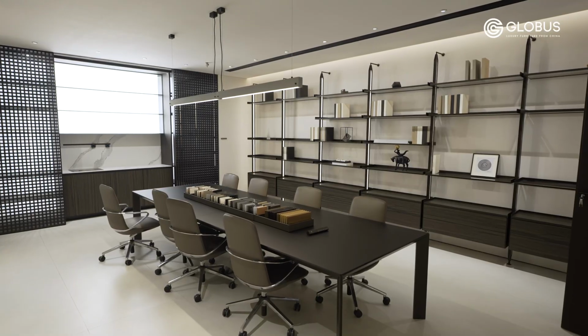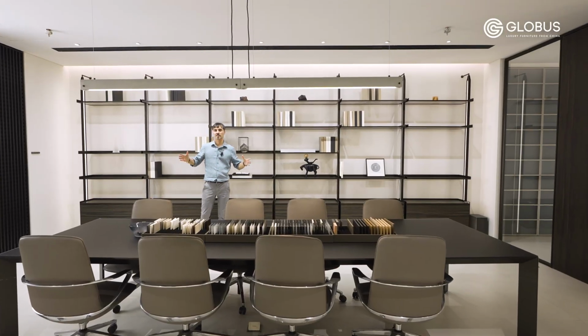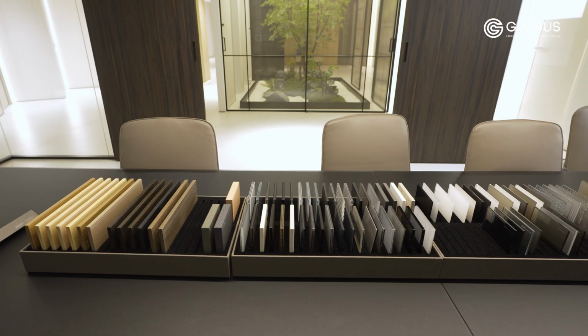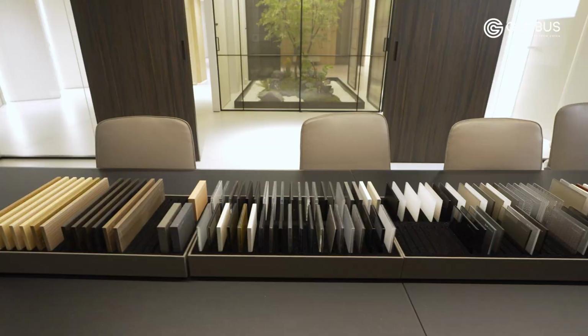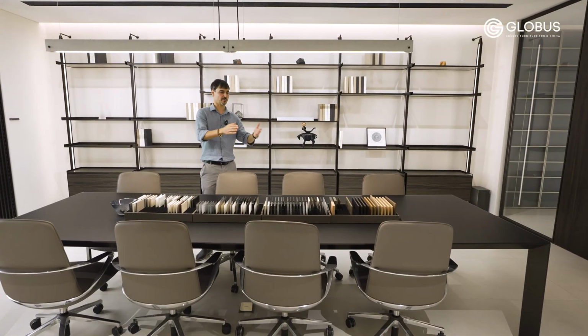Here you can see what a meeting room or an executive's office might look like. Look at how elegantly everything is done. There are also many samples displayed on the table. When you personally come to China, you can choose any material, glass, ceramics. You can see and touch everything in person.